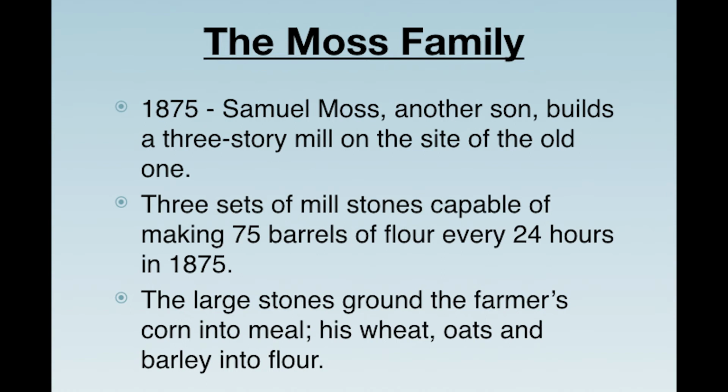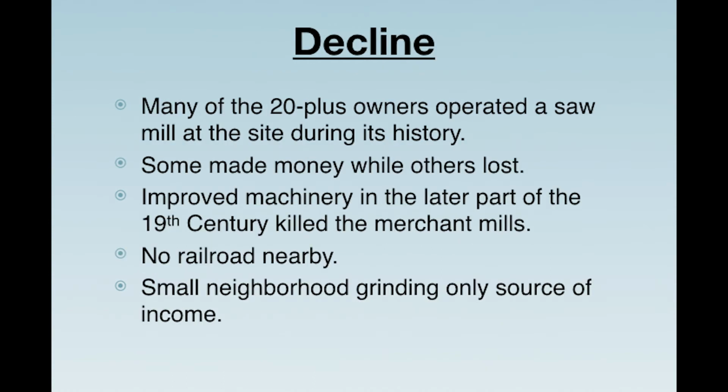The large stones ground the farmer's corn into meal, his wheat, oats, and barley into flour. Many of the 20-plus owners operated a sawmill at the site during its history. Some made money while others lost, from what I could find. The improved machinery in the latter part of the 19th century killed the merchant mills. There was no railroad nearby, which was another thing that hurt the Moss Island Mill. So it became a small neighborhood grinding mill, and that was its only source of income.